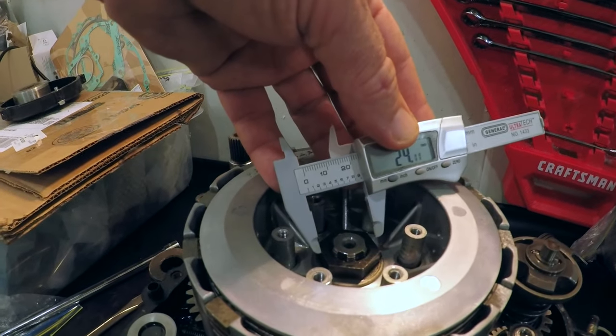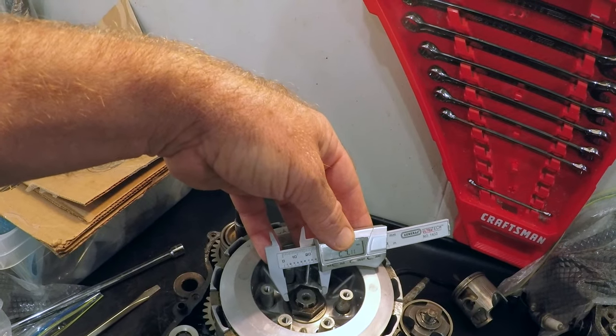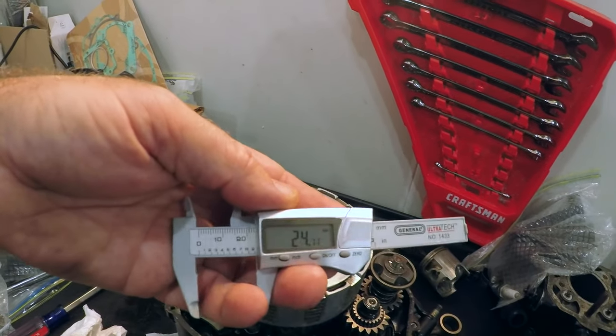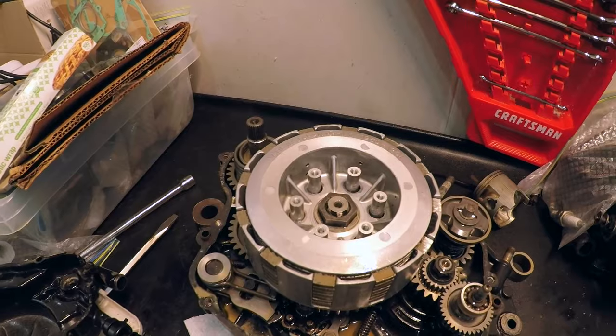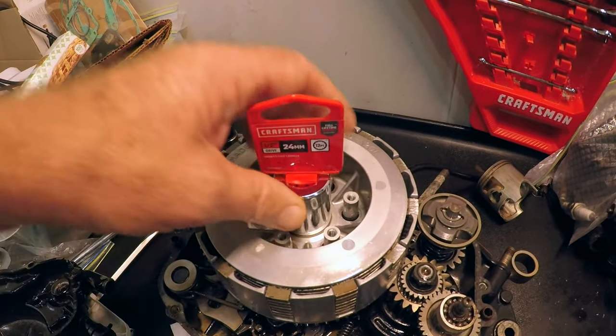My shop was broken into recently and all of my tools were stolen, along with three bikes. I did get two of the bikes back, but none of my tools. So I've been buying specialty tools back as I need them. So I just measure this nut and go out and pick up a 24 millimeter socket.